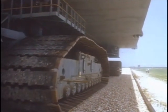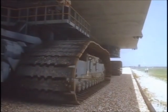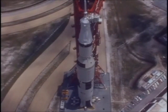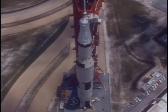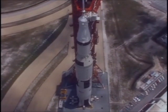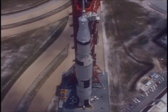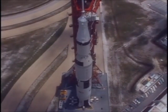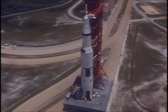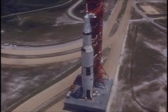The 6-million-pound transporters move mobile launchers into the VAB and mobile launchers with assembled Apollo space vehicles to the launch pad. They are also used to transport the mobile service structure to and from the launch pad. Two crawler transporters were constructed and are still used today to transport space shuttle vehicles. Maximum speed of the transporter is about 1 mile per hour loaded. The 3.5 mile trip to Pad A with Apollo 11 took about 6 hours.